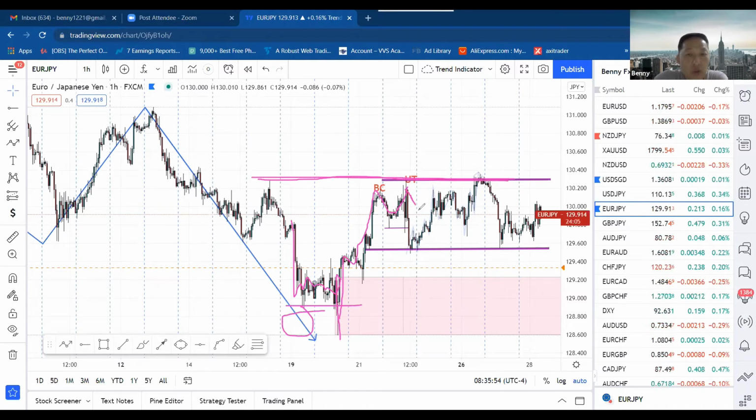It means that price wants to go lower, right? So I'm anticipating price to go lower. That's why, before, I think a couple of days ago, I was waiting to short, right? I was saying that I want to see the price go higher to test this high here.